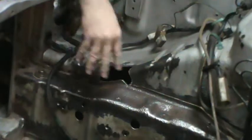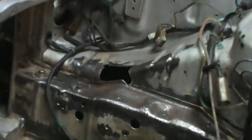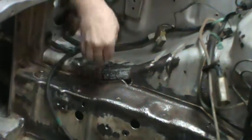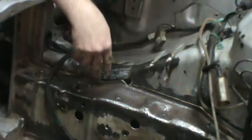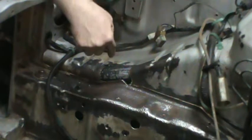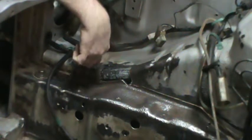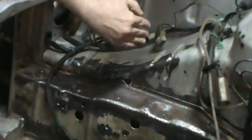As you can see, this area has all been cleaned off, descaled right down to metal. All the rust has been removed. Now I'm just trying to fit in this patch panel. Trying to get it fit just right so it can be welded into place. Now, what I'm doing is actually fitting it from behind. That way I can see how the edges fit. I'm not so much worried about the length and the width. Right now I'm just trying to get the shape.